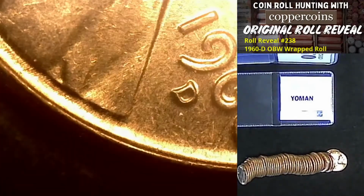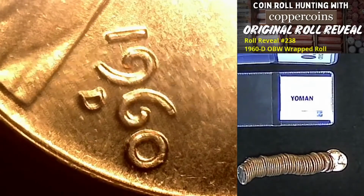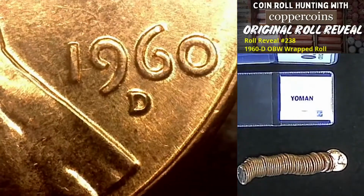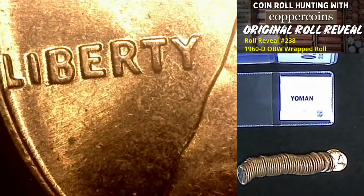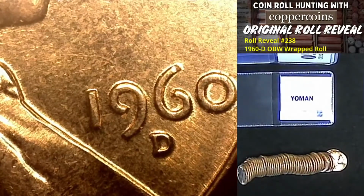Here's another RPM for you. This one's a North RPM. It's got a little hump on the top of the mint mark. So we are successfully finding RPMs in this roll. A little hump on the top of the mint mark gives us another RPM. And this is coin number 4 for Yeoman.